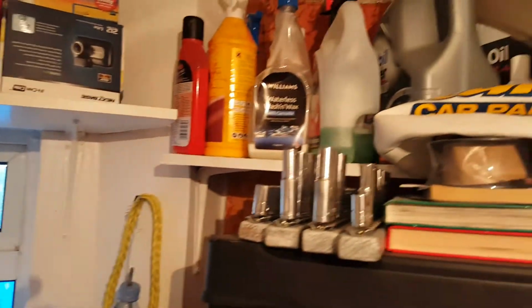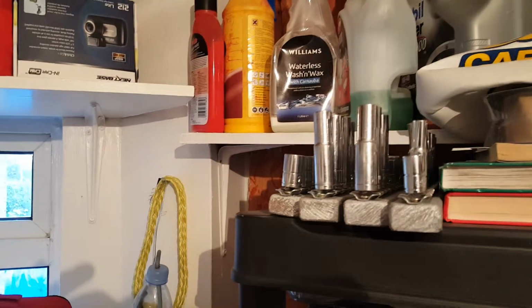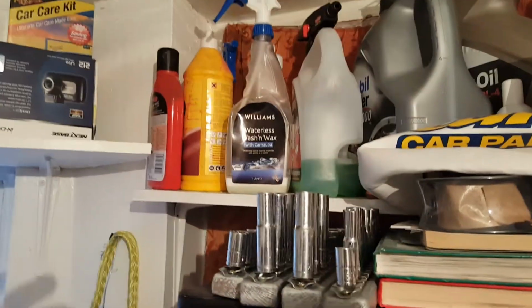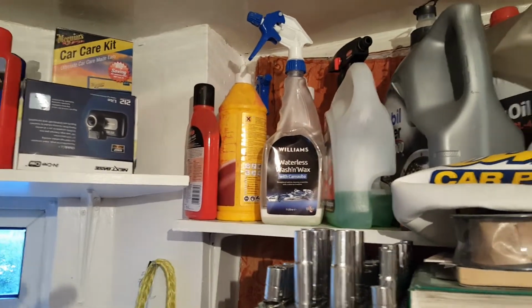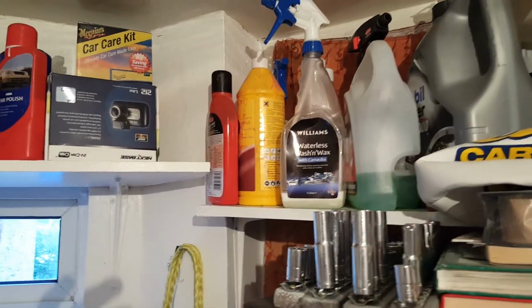As you can see, I've got more sockets up here because I'm running out of room. There's all my cleaning materials there. I've got my Williams wash and wax. Love that stuff. Really recommend it. Might do a video on that soon.